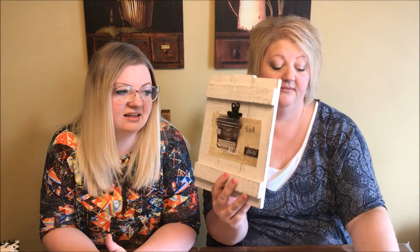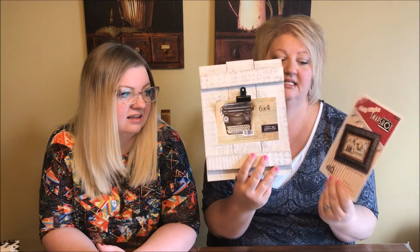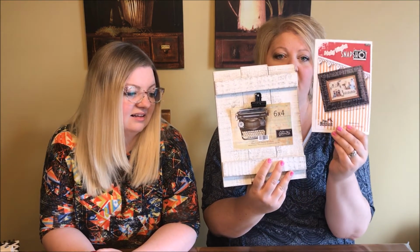I also have this frame I got from Hobby Lobby. And I think I'm going to, because it's a 4x6, and this is also a 4x6, I think I'll make these and put it on this frame to change them out. That's the plan. That'll be cute.